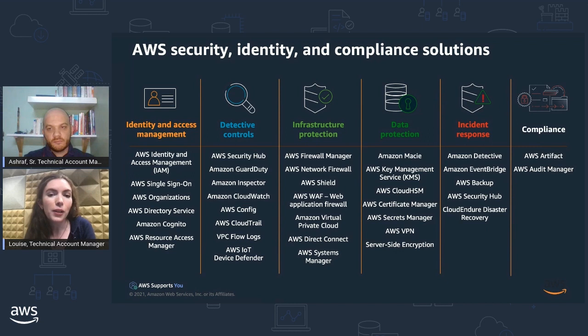As well as this, we have so many other services that might be very suited to migration, to storage, things like that, that are actually not listed here because they're not primarily security services, but they do offer security features as well. So we'll be going through some of those in the next few slides. And these services here also, they don't all just fit under one pillar only. They can actually be used interchangeably between different pillars as well. So going to the next slide here.